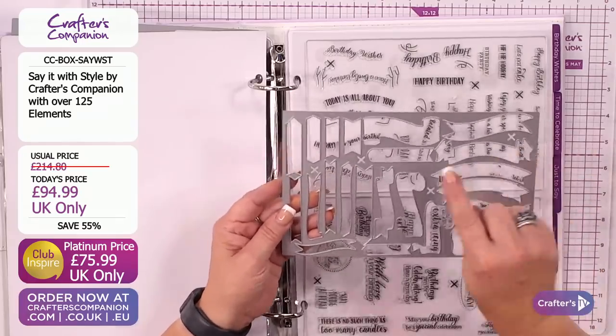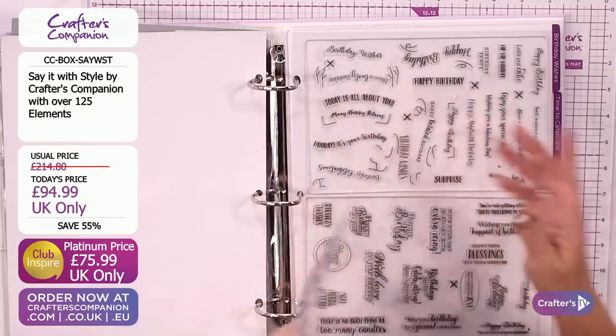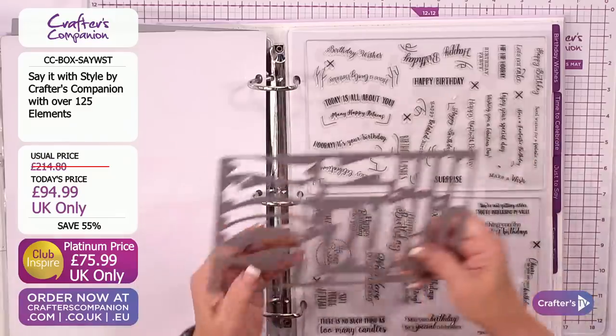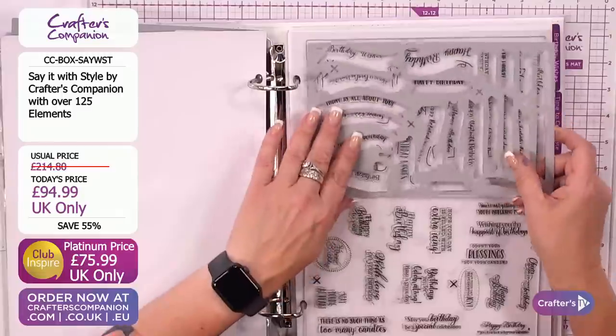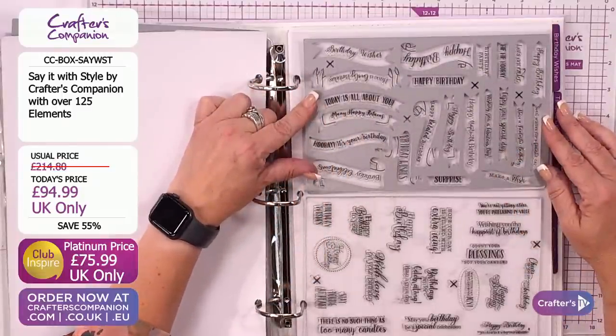And you can see these crisscrosses. If I just put crisscross, crisscross, crisscross, crisscross, and you're going to line them up with your stamp. And let me just make sure I've got that right to show you. So you can see now perfectly positioned for your stamps.